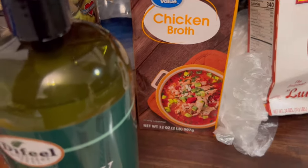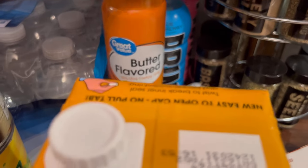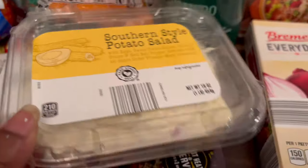Picked up two boxes of chicken broth. One apple. We like to keep this buttery flavored spray. Got one blue raspberry, one strawberry watermelon. Southern style potato salad.